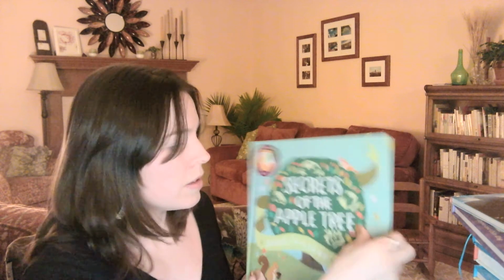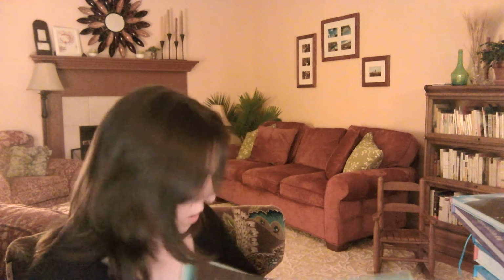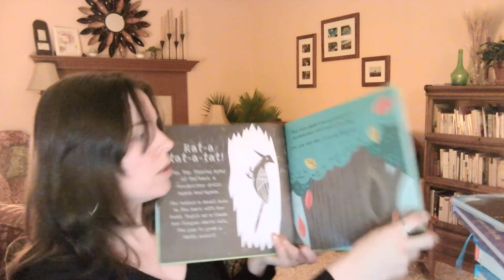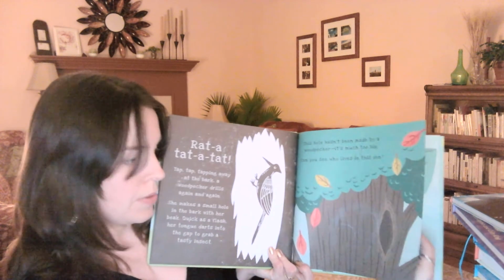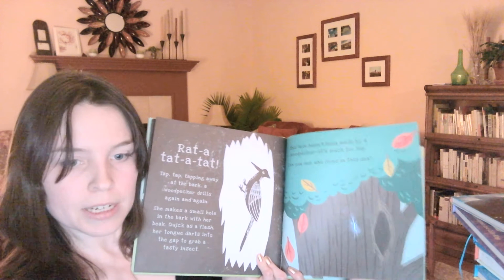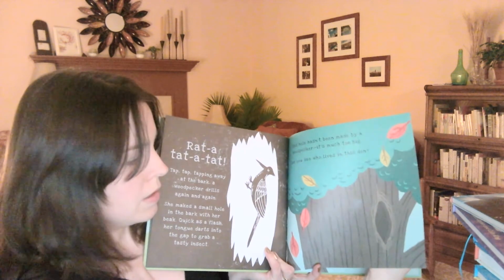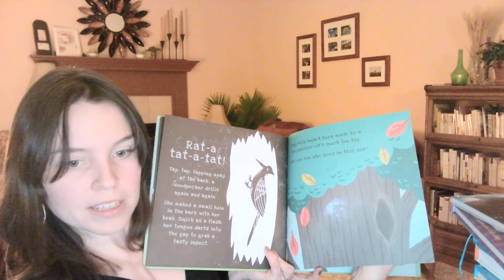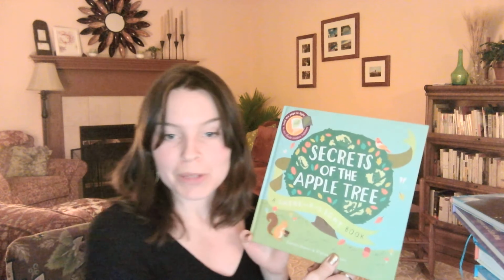So here I'm going to show you how this works. You have a flashlight along with your book. And on every page, every spread, you can shine your light behind to find a hidden picture. This one, I don't know if you can see. You see the squirrel's face? Alright, so he's hiding in the tree. Really engaging nonfiction books for your preschool age kids. Love this.